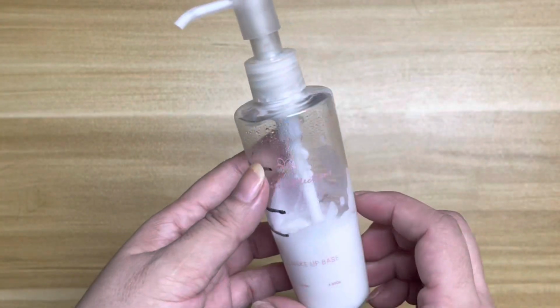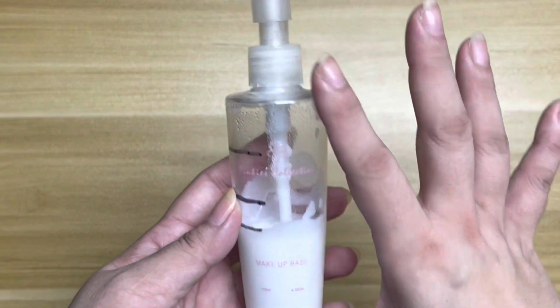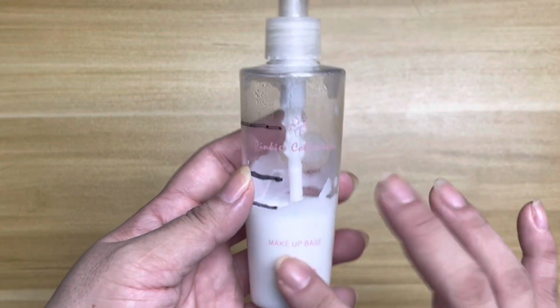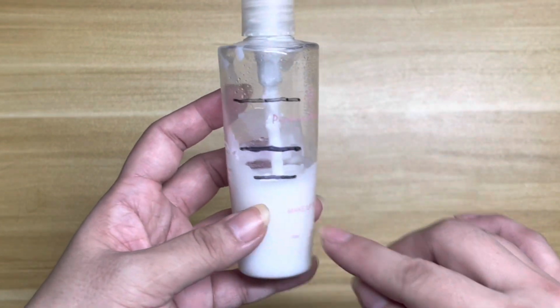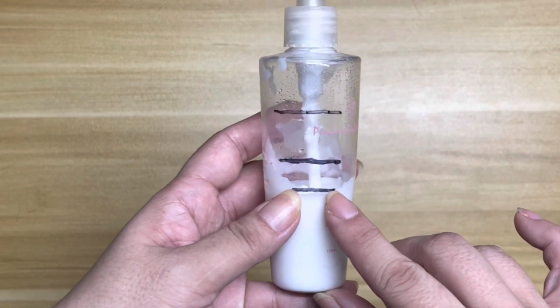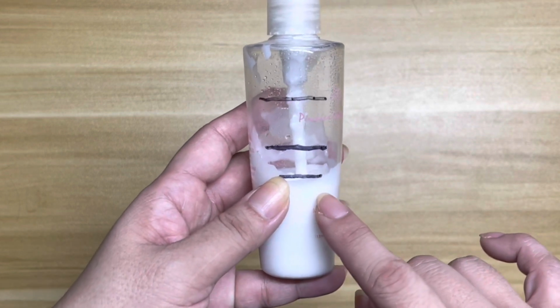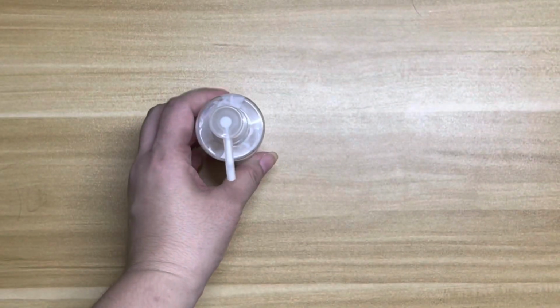And then lastly, I have this hand cream. So this is not its original packaging. I just repurposed this Pinkies Collection makeup base. But what I have here is a hand cream. And this is where I am. I've marked it already. I've used this 10 times. So there you go. That's my update.